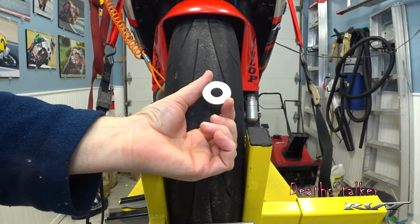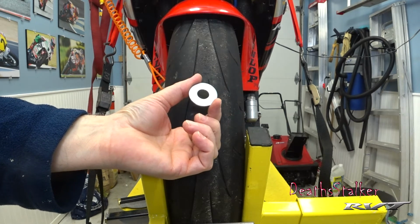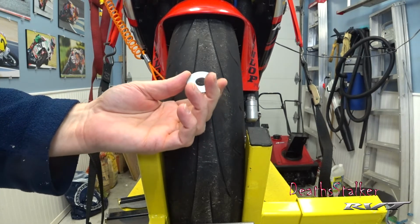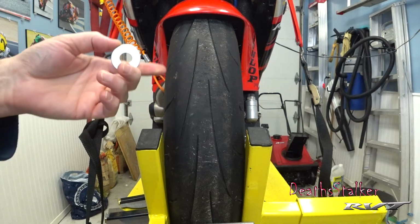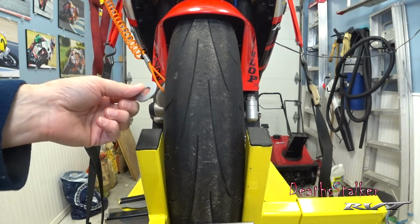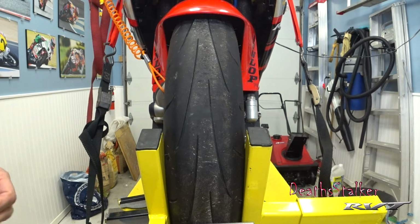I like to put something in perspective. Okay, the size of this washer here is about how much contact you have on the front tire as you're actually going down the road. Now, of course, it's elongated, but no matter where you are, that's all the rubber you have on the road. So you want to make certain you're not messing with that as you're riding.